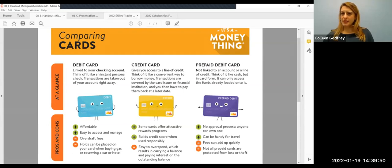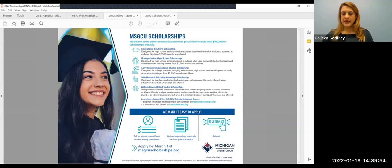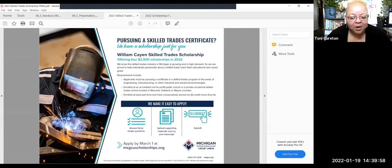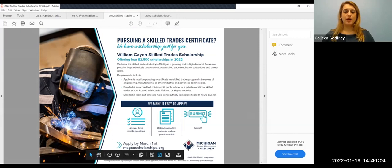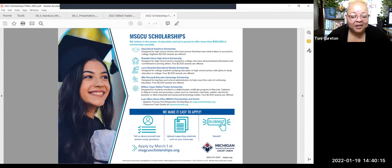Now, I believe I mentioned scholarships last time. Did I send you these handouts on scholarships? You did, and I posted them on our platforms. Okay. I noticed this is due by March 1st, and I couldn't remember what the deadline was, so I wanted to pull them up as a reminder. Yeah, excellent opportunities.